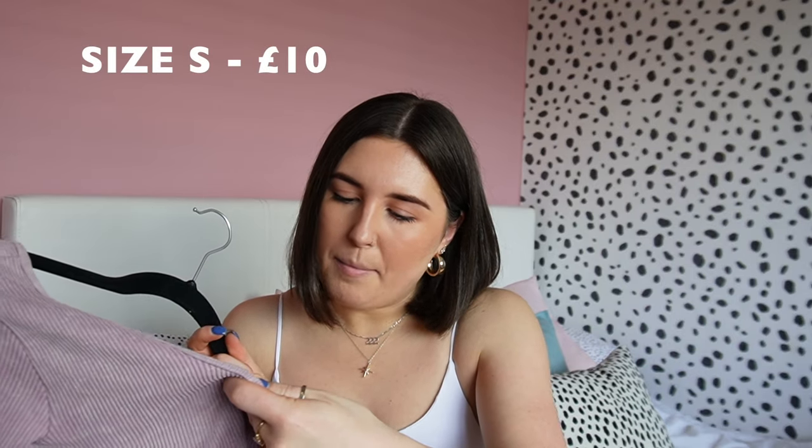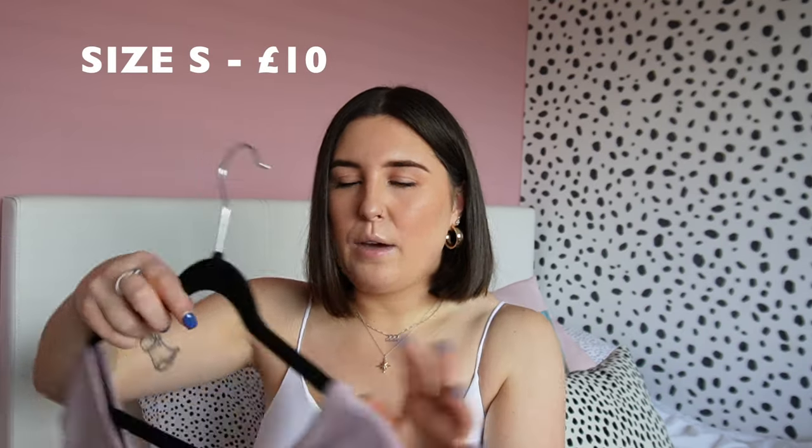I got this in a size small, and I believe that it was £10. I can't exactly remember, but I'm pretty sure it was £10. And they had it in black as well, I believe. But I just thought that this pinky colour was nice, so I picked that up. Okay, so they're the only two clothing items that I did pick up. But then, like I said, I got lots of pyjamas and accessories.